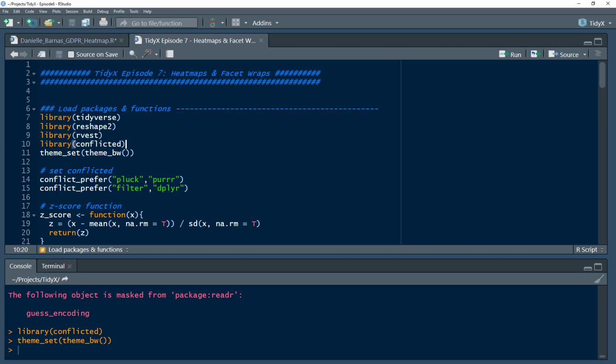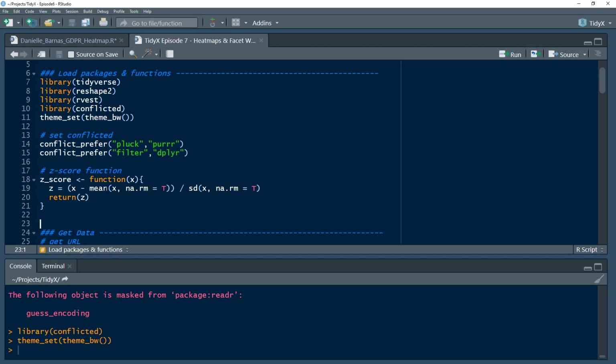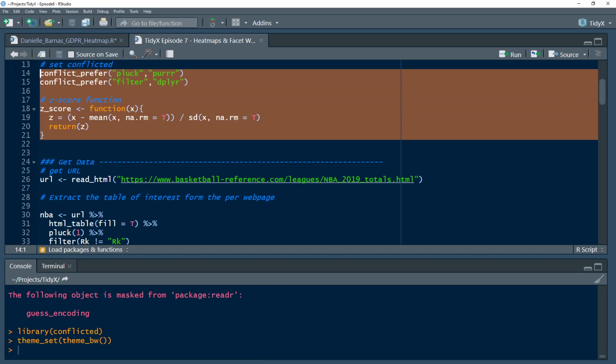And then the other thing I do is, from the outset, I created our theme set. We prefer theme_bw or theme_light over the standard kind of gray scale from ggplot. And then I specify a custom function right there, which is just going to help us z-score our data. So standardize each variable by subtracting the mean of that variable from it and then dividing by the standard deviation.